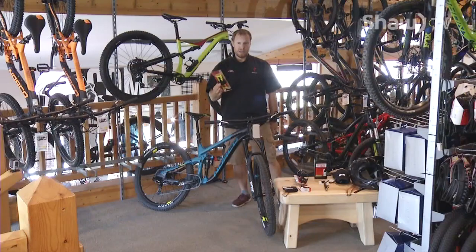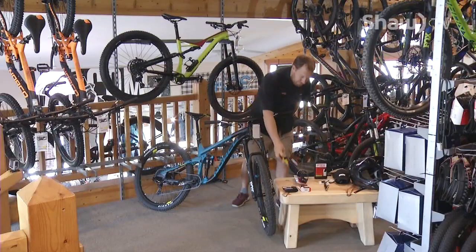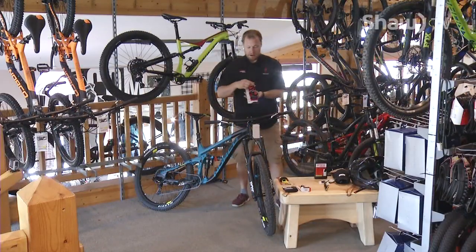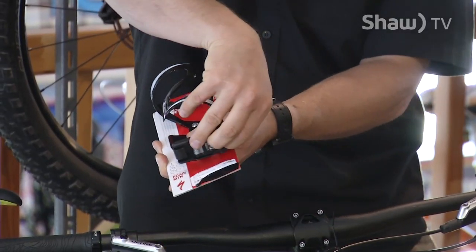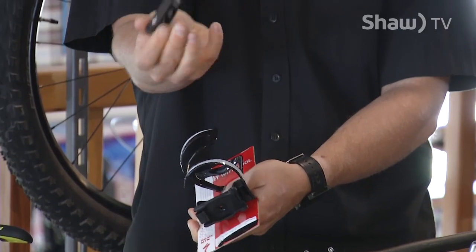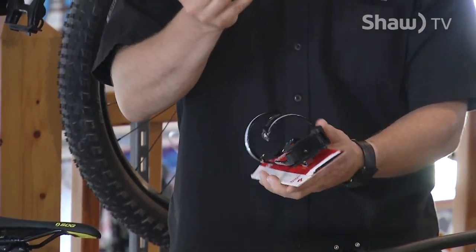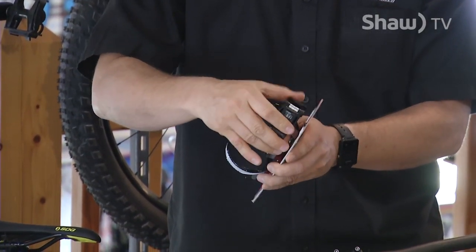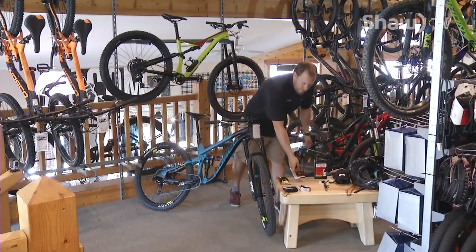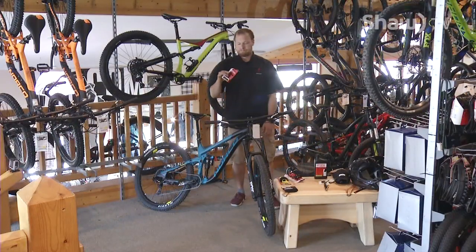Or if you are running tubeless, you're still going to carry a tube with you. If you do slash a sidewall, you can put a tube in and rescue the ride. This guy right here is your hydration, but on the underneath of it, it also has a port for a tool. So this is able to adjust something, tighten something. If something broke, a lot of times you can Mickey Mouse it back together to finish the ride with a simple tool like that. The other common thing that happens out in the mountain biking world is a broken chain.